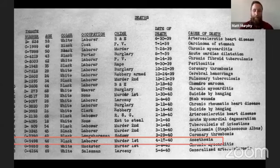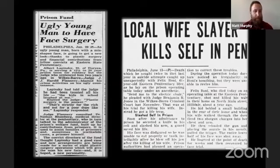Now, going back a little bit, plastic surgery wasn't always elective. The article on the right tells the story of a prisoner named Felix Boni, who was convicted of killing his wife with a shotgun. Now, he also turned the weapon on himself in a suicide attempt. He miraculously survived the attempt, but completely destroyed his jaw in the process, making it impossible for him to eat or speak. And Eastern State doctors attempted to correct the problem with surgery, but it seems that he died on the table while under anesthetic.